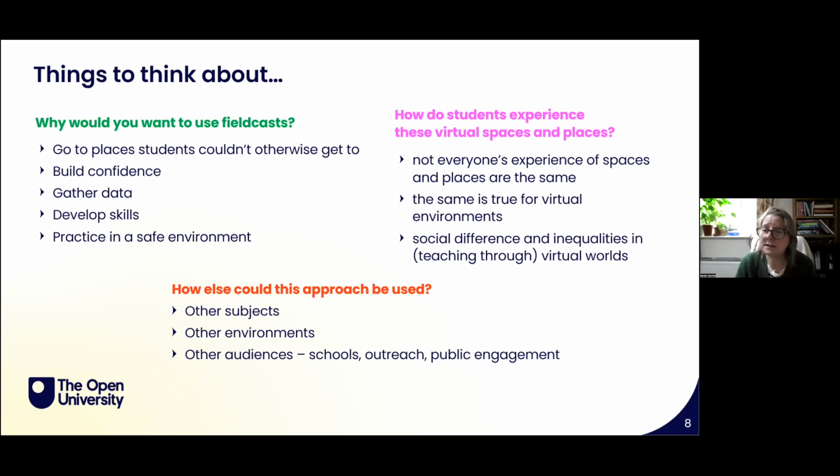And also, you might like to think about, how else could this approach be used? Could it be used for other subjects? I'm an environmental scientist, so I tend to think biological, geographical topics, but there are a whole range of subjects that you might think this could be useful for. It could be useful for a range of environments, all different sorts of environments, indoors, outdoors.